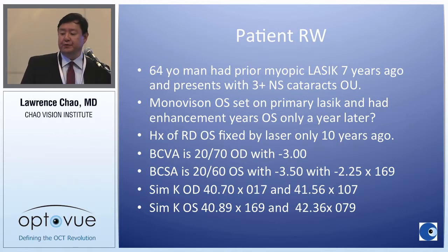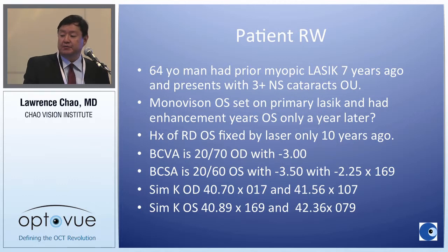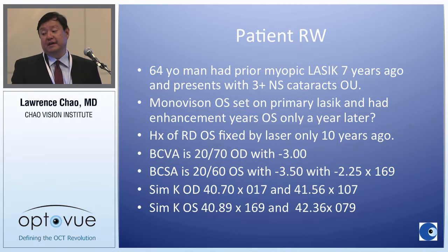So this is a real patient. This is a 64-year-old man that had prior myopic LASIK 7 years ago, and he presents with pretty dense cataracts. He was set for monovision on his primary LASIK, and then he vaguely tells us that he had an enhancement done a year or two later. Doesn't really remember. He does remember having an RD in the left eye fixed by laser about 10 years ago, and there are no old records for him.